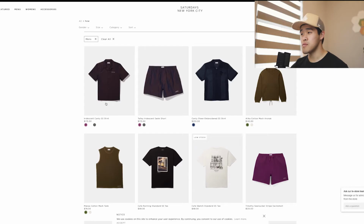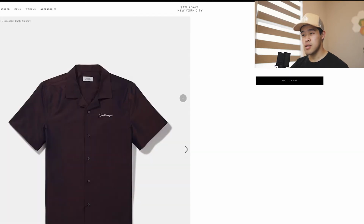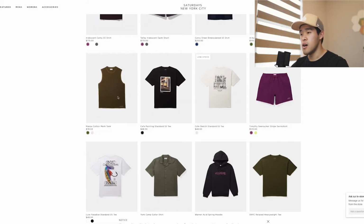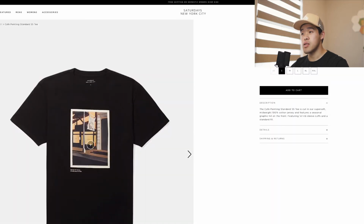This is a brand I've known for a decent amount of time. My brother actually introduced me to it a little bit ago. They have this iridescent shirt. I personally wouldn't be able to rock this, but definitely a pretty cool piece. They have some pretty minimalistic pieces. I think this shirt's pretty cool, just a small little graphic. Can't go wrong with that.